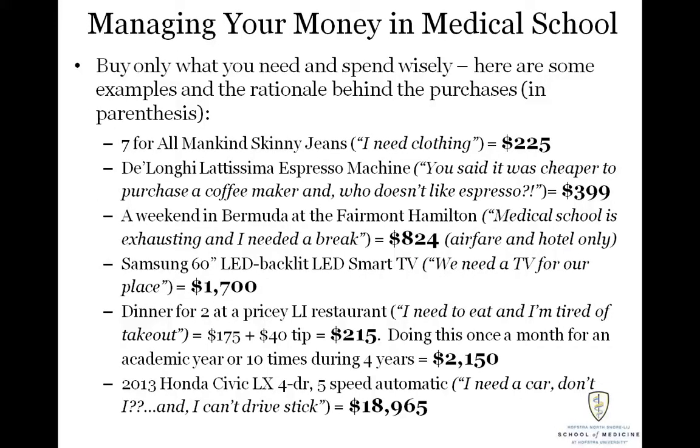So here's a little bit about spending wisely and not purchasing things you don't need while you're in medical school. This list basically shows a couple of common consumer products, and we'll go through the list really quickly. So 7 For All Mankind jeans. Hey, I need clothing. I like these jeans a lot. They're the only jeans that look good on me, so this is going to cost you $225.